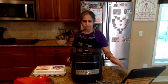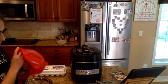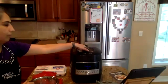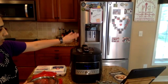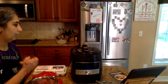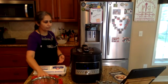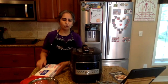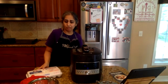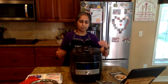It is almost 6 minutes. So I am going to manually release the steam. Like I said, that steam is coming way off over there where I am not going to burn myself. Didn't take long because, again, there wasn't too much liquid in there. But just keep in mind, if you have a very full pot with a lot of liquid, it might take a little longer to come to pressure, and it might take a little bit longer for the steam to fully depressurize.